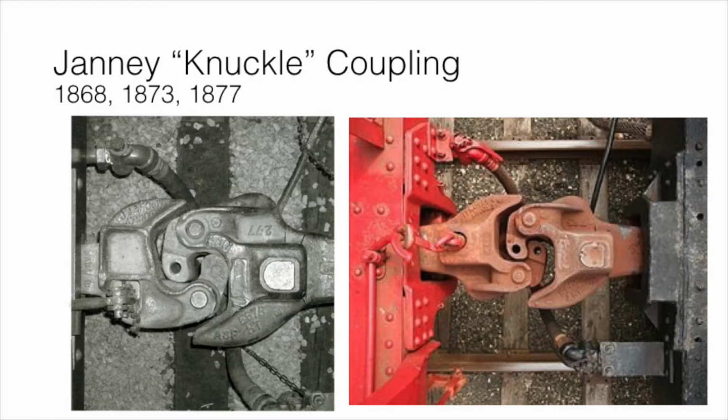So these are the Janney, or the knuckle coupling, a fantastic invention by Eli Janney. It was patented in 1868. He continued to make improvements on the design up until 1877, and it remains pretty much that style to this day. Between 1877 and 1887, 38% of all railroad accidents involved coupling.